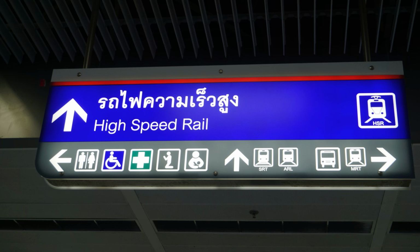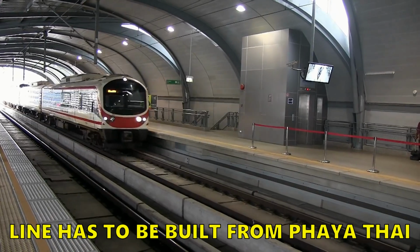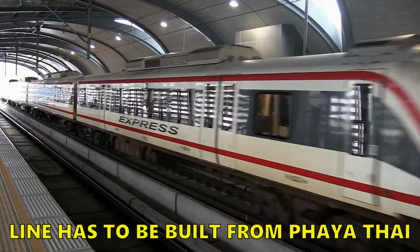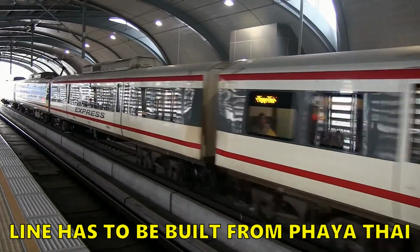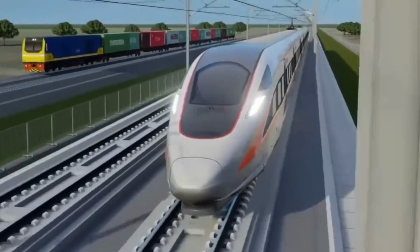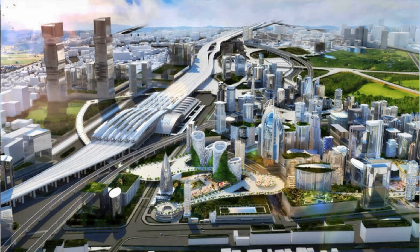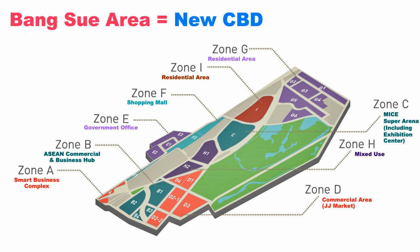You may have noticed a few signs in the station for high-speed train platforms, airport rail link platforms. How far away are we from those services running? Well, the airport rail link has to be extended from Phaya Thai through here to Don Mueang, probably 5 years away. High-speed trains from here to Laos and China, probably 7 or 8 years away. And then you've got the massive development that's going to be taking place around this station, and bidding has just started for the plots of land. So there's all that to look forward to around here.